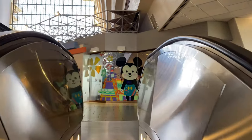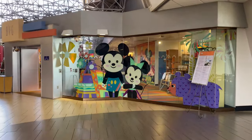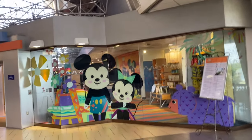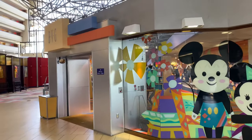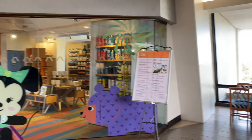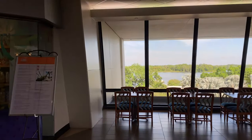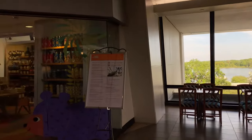Hey, look, there's the boss. Mickey, that is. Okay, we got BBG right here, which is the only acronym used on Disney property. It is for Bayview Gifts, because we are lucky enough to have an incredible view from the shop of Bay Lake. But that is Bayview Gifts.